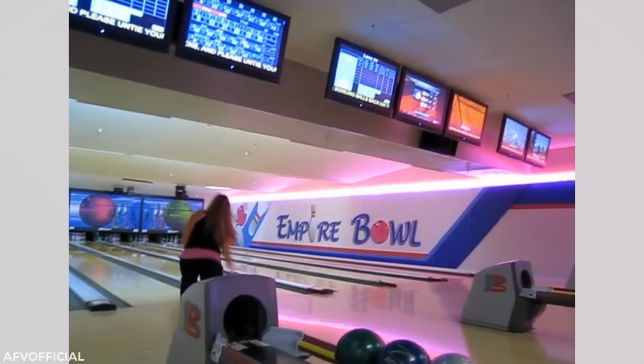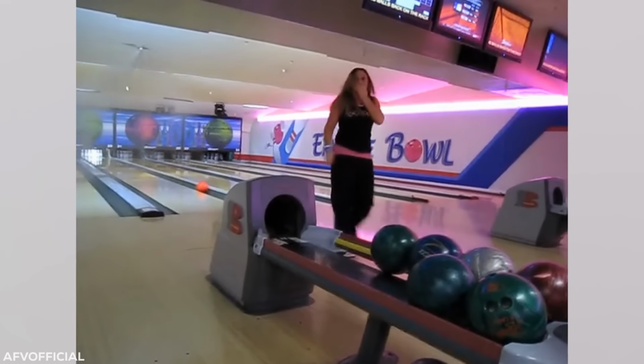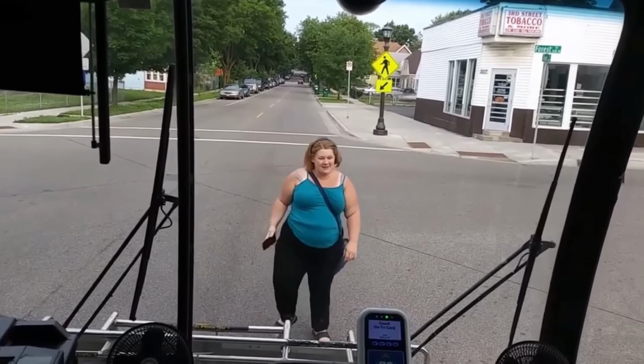Had she aimed just a little bit lower, that could have easily been a strike. Never let your rage get the best of you. Enemy spotted. That's definitely gonna cost her.